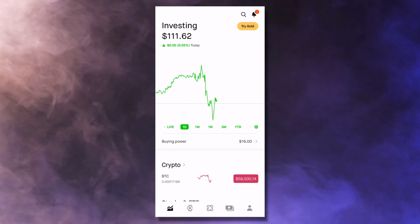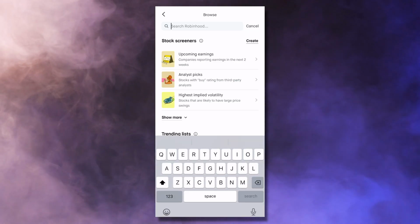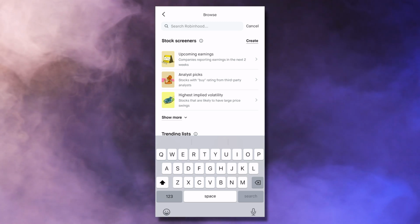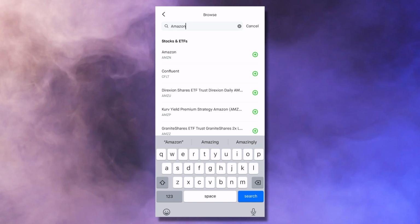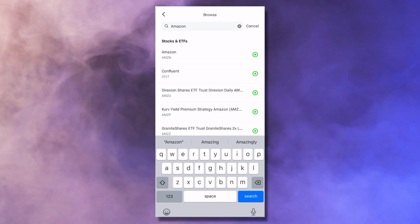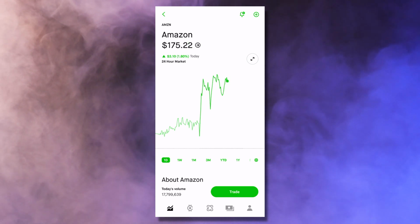So what we're going to do is click on the search icon in the top right, and you can either type in the stock symbol if you happen to know that, or just the name of the company. So we're going to type in Amazon, and we can see at the very top the stock symbol is AMZN. And if we go ahead and click on that, this brings up the page here for Amazon stock.